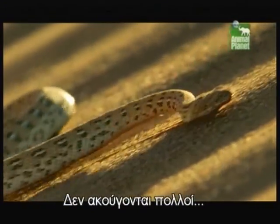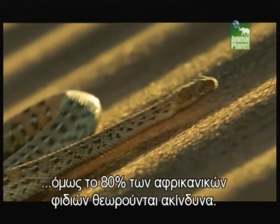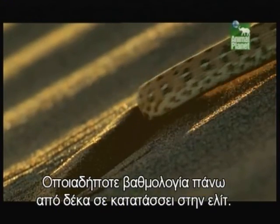That might not sound like much, but you've got to remember that 80% of African snakes are considered harmless. Scoring anything more than 10 places you firmly in the elite.